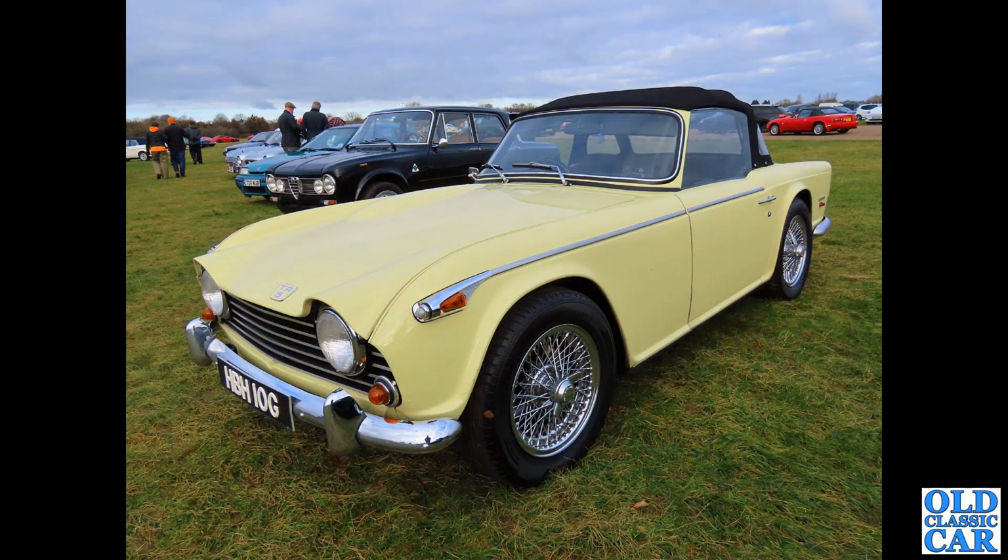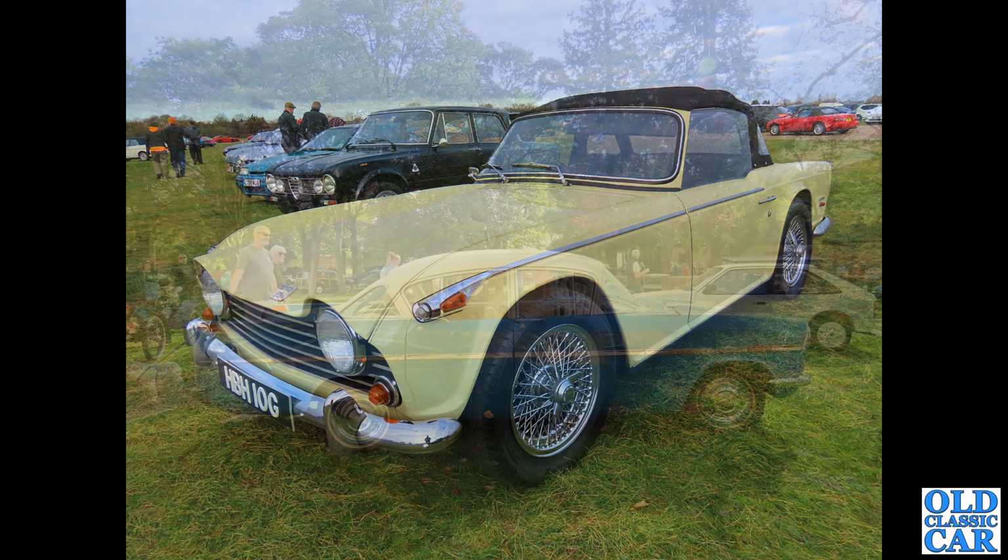Back to classic Triumphs, we've had the TR4A, and this is the very similar looking TR5. So this has got the fuel injected, the Lucas PI system, 2.5 litre straight six under its bonnet, and what a beautiful car that is to look at and listen to. These sound fantastic. I love the 2.5 litre Triumph.